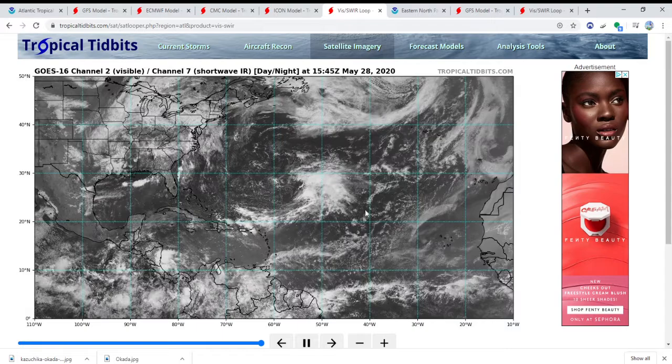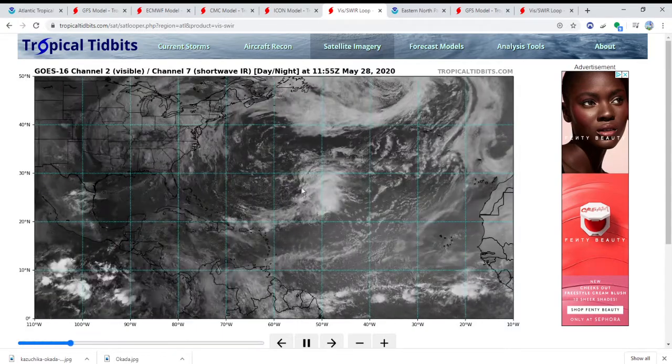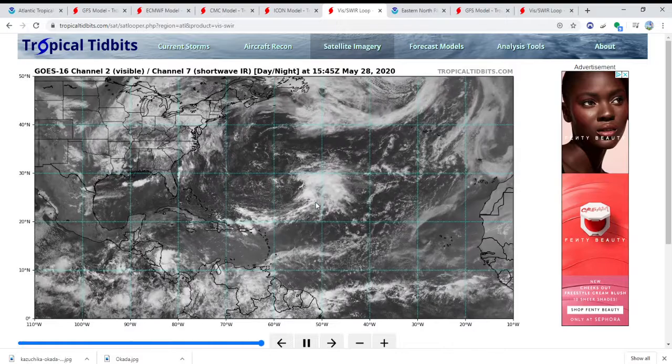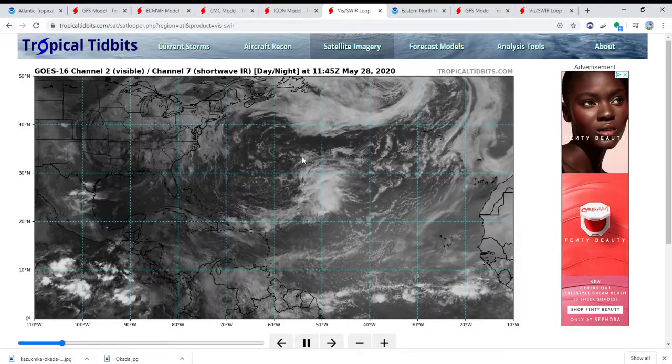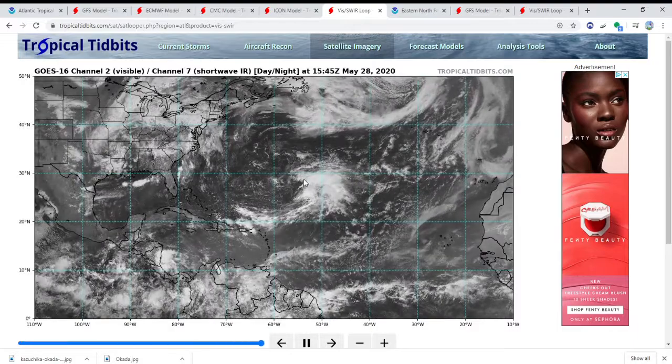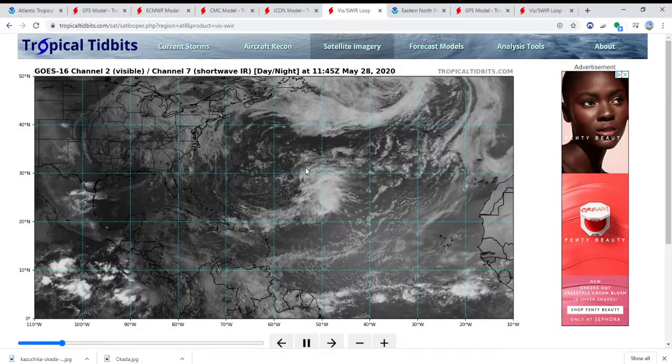All the models have a chance of this forming at some point or another. We're just going to have to wait and see in the next day or two if the National Hurricane Center decides to say, hey, we're going to give this a percentage and go from there.